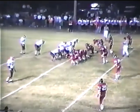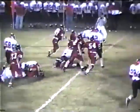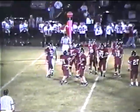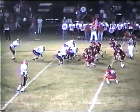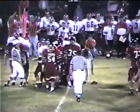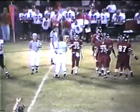Quarterback. Number 24 on the run, Clayton Brown. Runs close enough for a first down, first down yardage from the 47. Clayton Brown again on the carry over the left side, but he picks up about 4 yards.